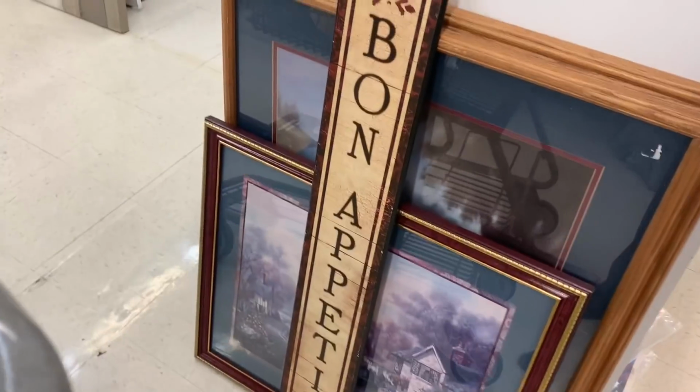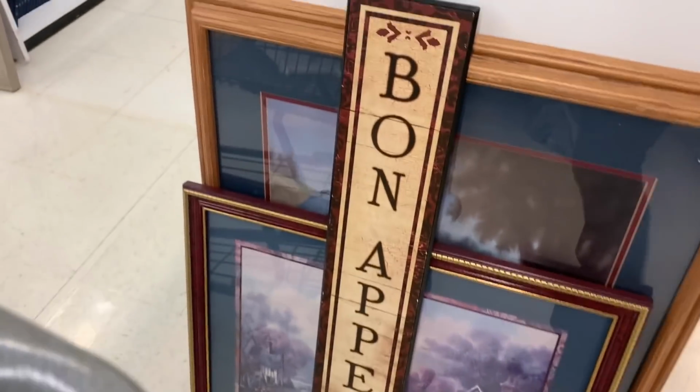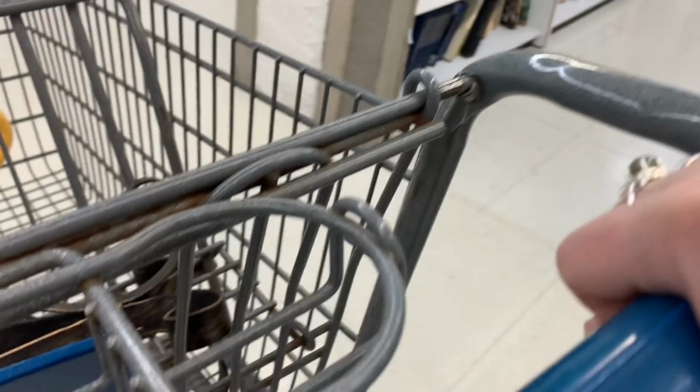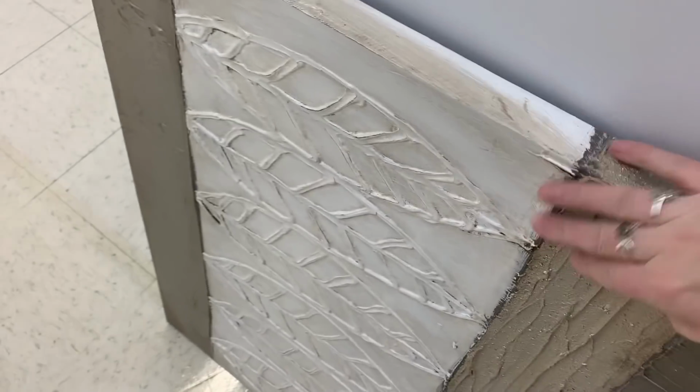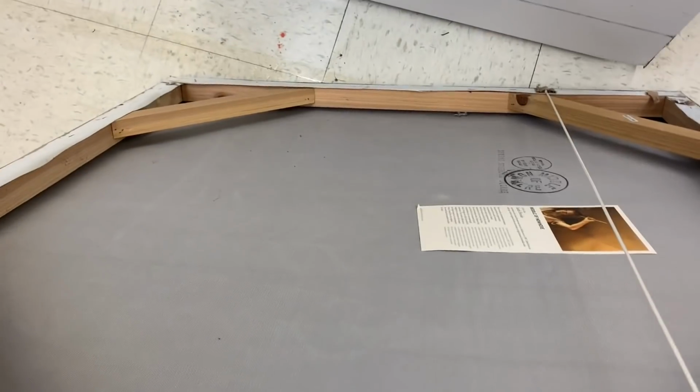Okay, bon appetit. All right, just kind of making a circuit here. Bon appetit, that reminds me of the movie, I think it's called Julie and Julia, or Julia and Julie. Oh, I love that movie. All about Julia Child and this blogger. Anybody know that movie I'm talking about? Yeah, very cozy movie to watch.